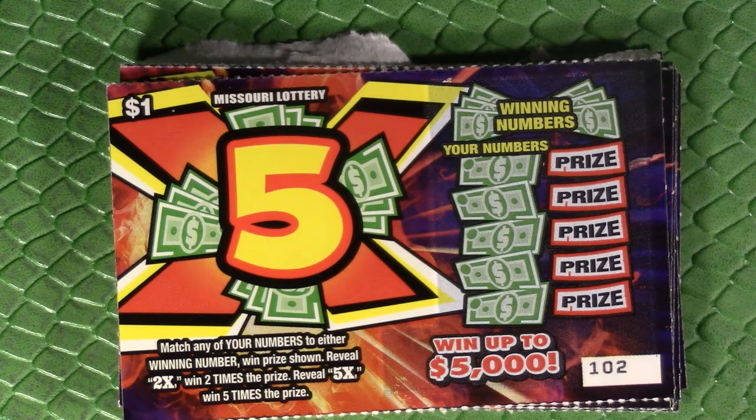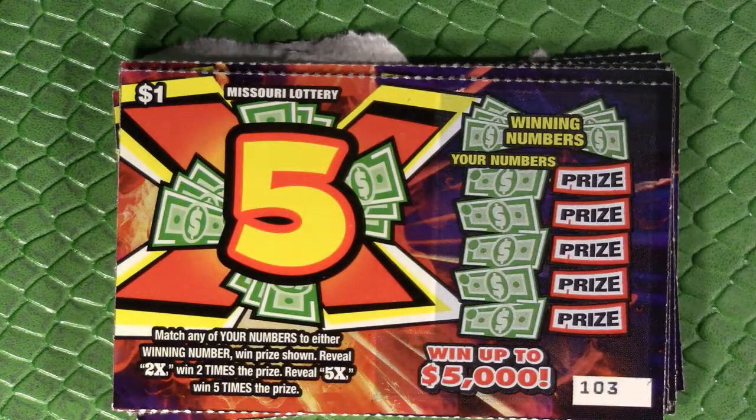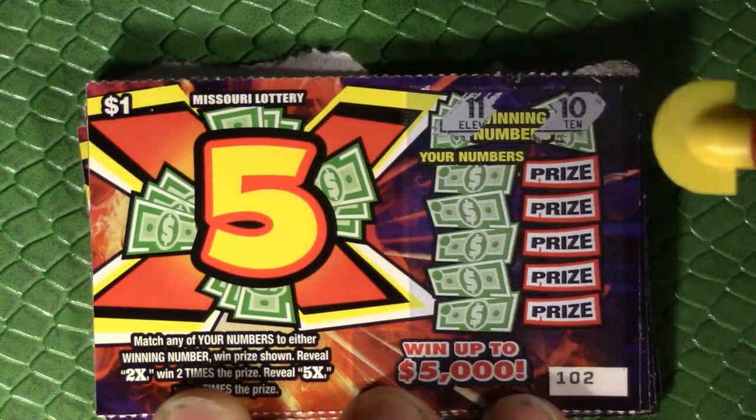Basically given up hope trying to find some, and I just happened to stumble across them at the gas station. One of the gas stations out by me that I just never go to. And they had some. So we're going to do 10 of these guys for you today. We're simply looking to match any of our numbers to either winning number, win the prize, or a 2X or 5X to get that multiplier. And our overall odds are 1 in 4.62. So let us see if we can get any more of these guys.